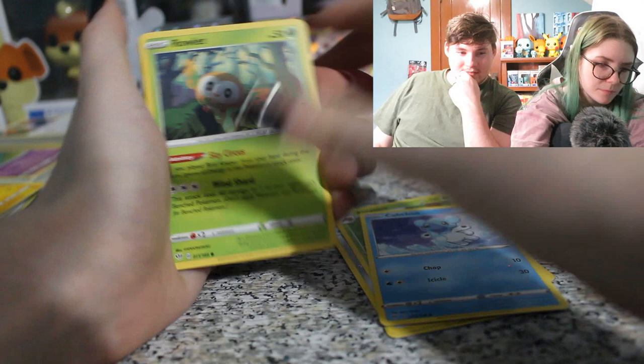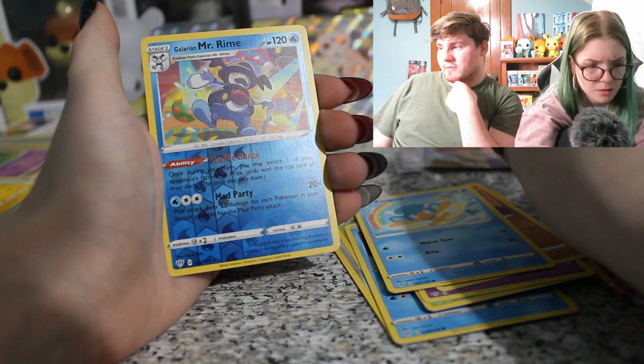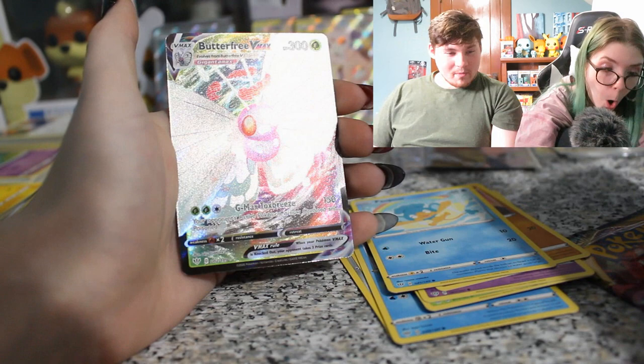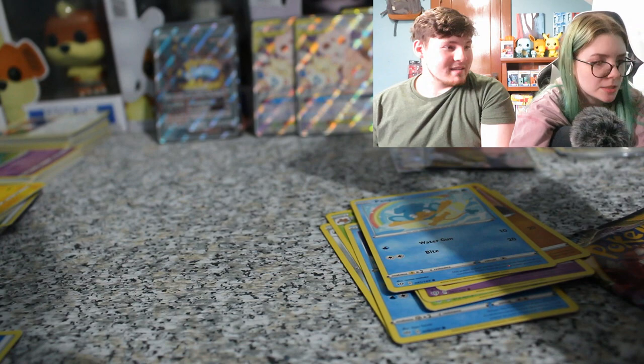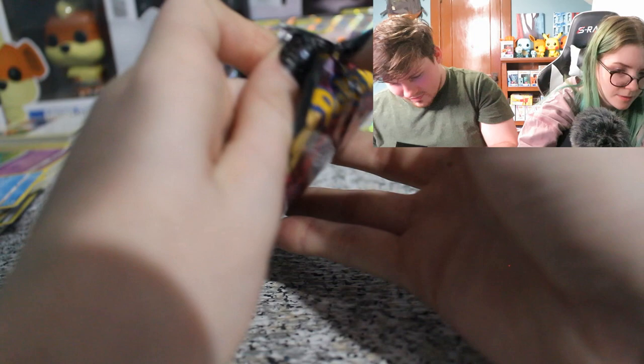Rowlet, Jigglypuff, Diglett, Pampor, Mr. Rhyme? That's Mr. Mime's Galarian form. But he's not Mime, he's Rhyme? Yeah. Ooh, Butterfree VMAX. Why does it look rainbow, but it's not? That one is so cool. That one is so cool. I love that one. Right. She's beautiful. That's all I know.